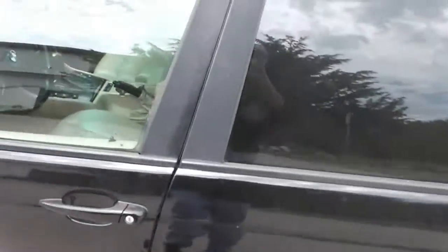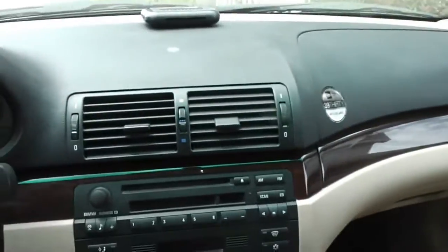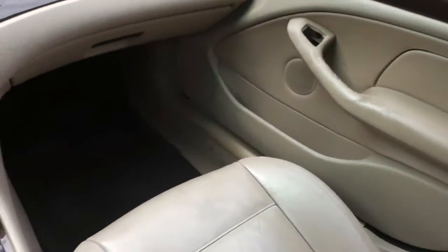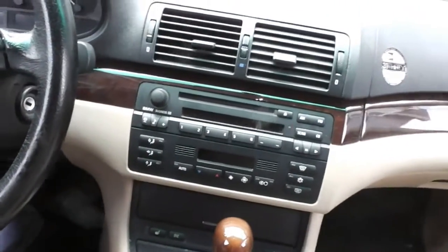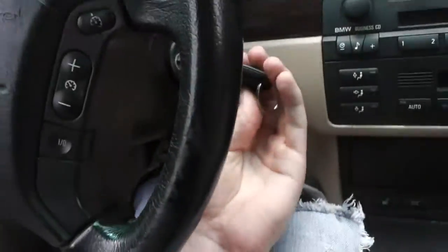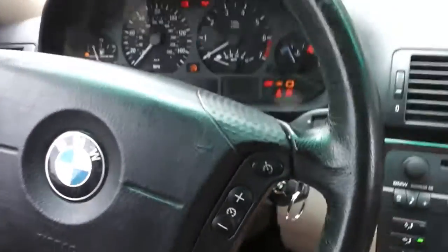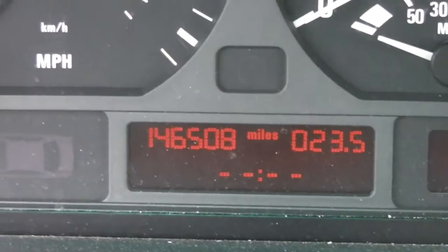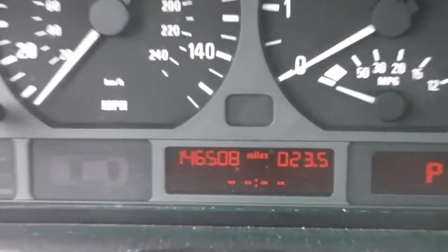Yeah, the automatic locks work and everything. So here we are inside the Beamer. Interior, there's a lot of cess going on, but I mean, it's okay. Here, let me put the key in so I can show you the odometer reading. Let's see if I can do this left-handed. There we go. So it has, wait for it, 146,000 and a half. So that's not bad.